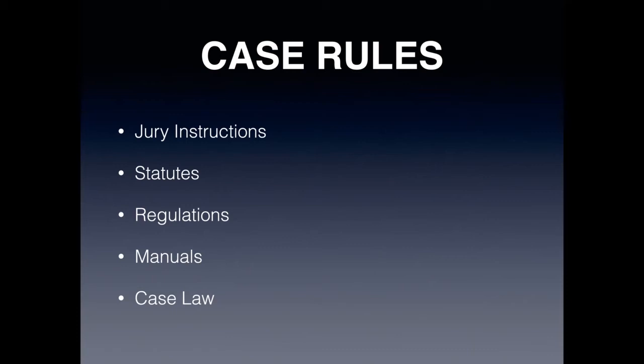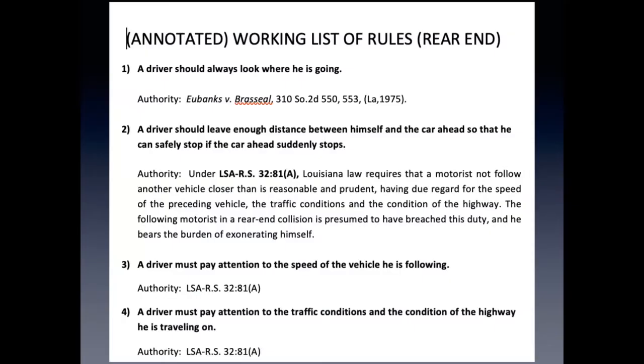We pull the jury instructions with driving manuals or the case law, and we come up with a list that's specific for whatever case we're dealing with. And I'm going to give you guys examples of how to put it all together. So if we were doing a rear end collision, we would start by developing an annotated working list of rules. For an example, a driver should leave enough distance between himself and the car ahead so that he can safely stop if the car ahead suddenly stops.